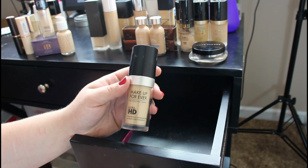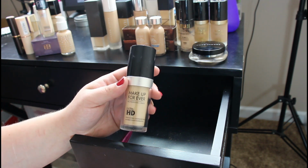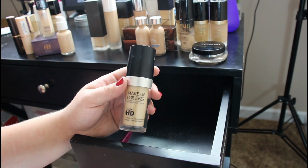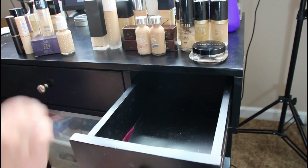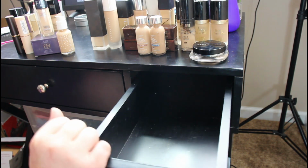This was patchy. There were spots on my face it would not stick to. The color was off. It emphasized any texture in any pores, especially my pores. They look huge when I have this on. Did I mention it's not the right color and I got color matched? And this is just something I've never liked. So I don't even know why it's still in my drawer. Should have been gone a long time ago. I'm going to put this stuff back really quick and then we'll move on to concealers.